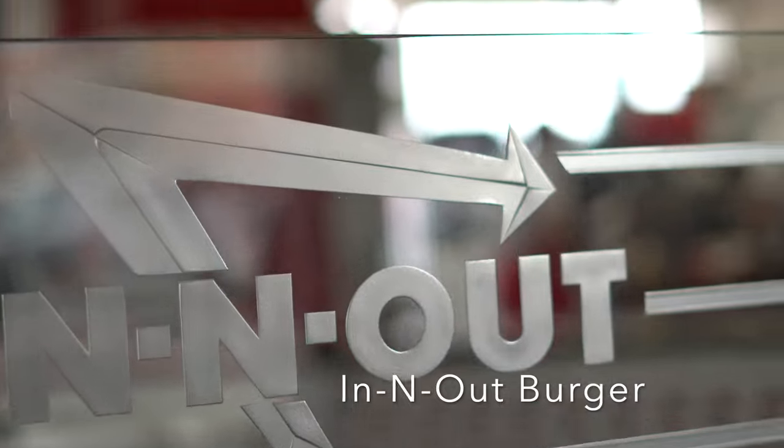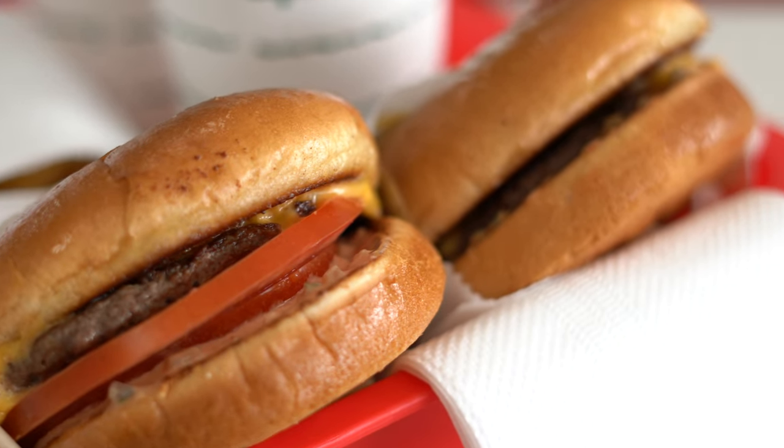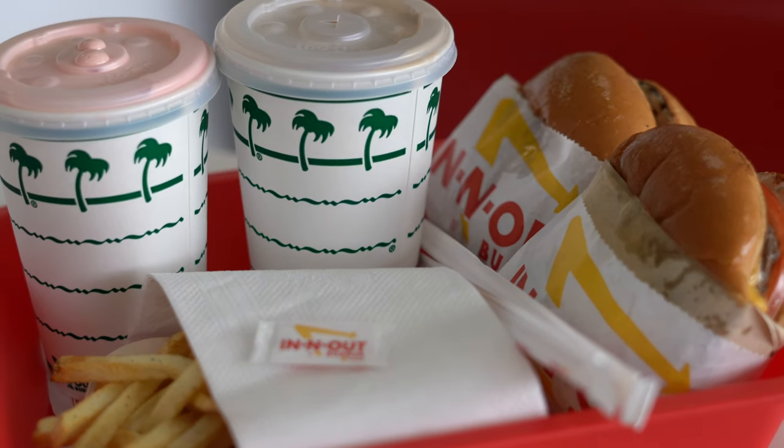In-N-Out Burger is a California favorite and can now be found in a few different western states. They serve fresh ground chuck, quality ingredients, and it's a great option when you're on a budget. After we enjoyed our lunch, we made our way to our hotel.